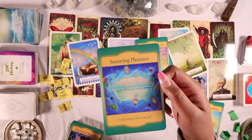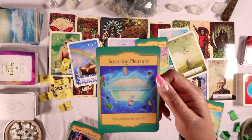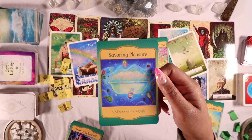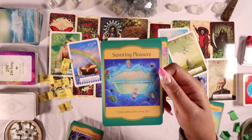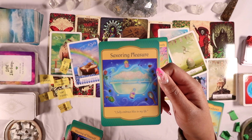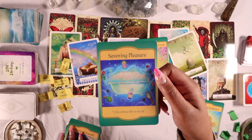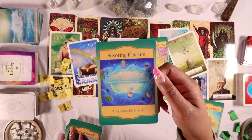And then we have savoring pleasure that came out. This one says, I fully embrace bliss in my life. So allowing yourself to be happy. You know what? I have a sad playlist for optimal sadness. When I really want to cry, I'll put on this Spotify playlist, and it's my super depressing indie song playlist, and it just helps me get it out.